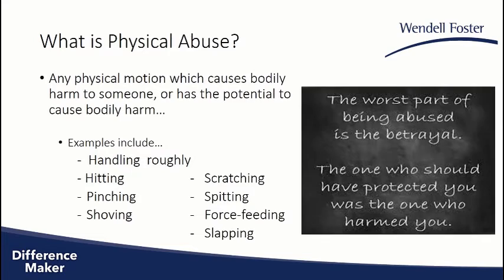Physical abuse is the unnecessary use of physical force, such as hitting somebody, administering a treatment too roughly. This could be when giving medications, treating a wound, providing personal care. It could even be when somebody's being repositioned in a wheelchair and they're being roughly handled.